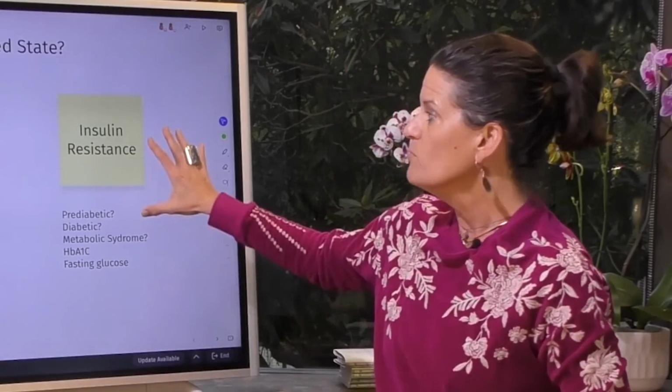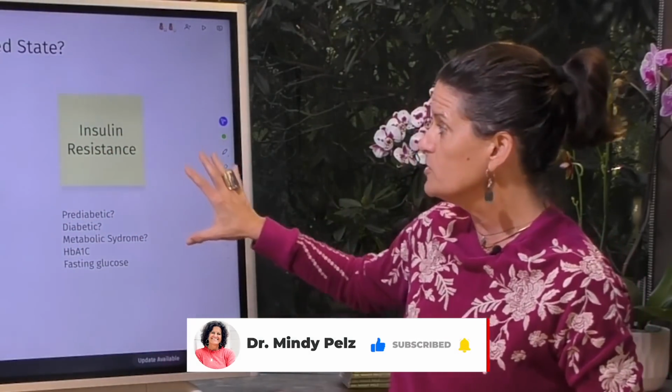Fasting glucose, when you get up in the morning, if it's not under at least 100, I'm going to just say 100, 90 would be great, then you are most likely insulin resistant. So I tell you that as a foundation to say moving from this sugar burner to fat burner will become a little slower for the person who's insulin resistant and has a microbiome that has been destroyed.